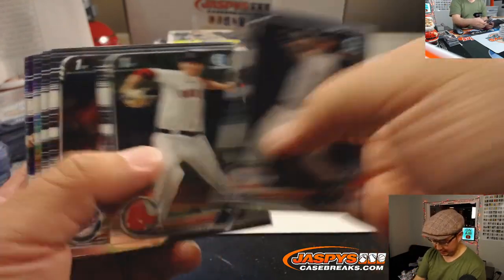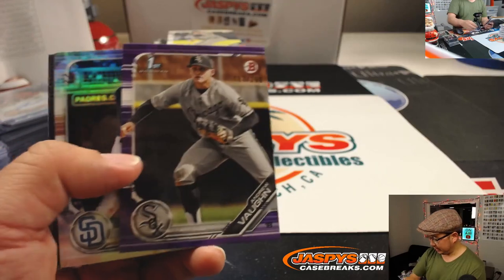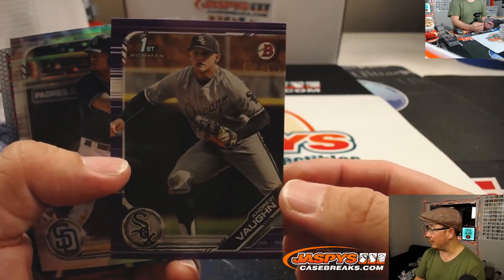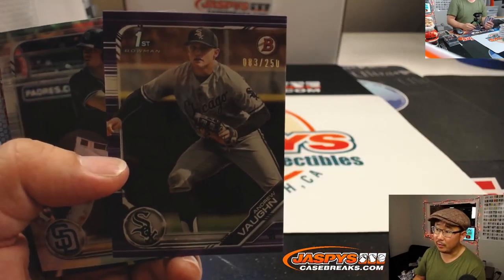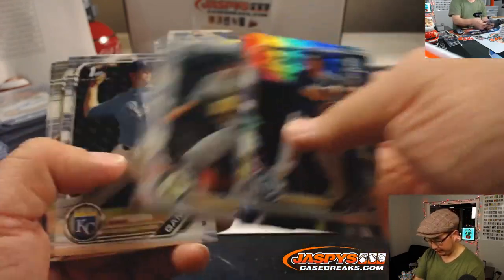Logan Wyatt. Fong with the Giants. None. He's been looking good. I think after Tyler Hero kind of cooled off a little bit, None has been playing well. Out of 250, Andrew Vaughn, purple paper.